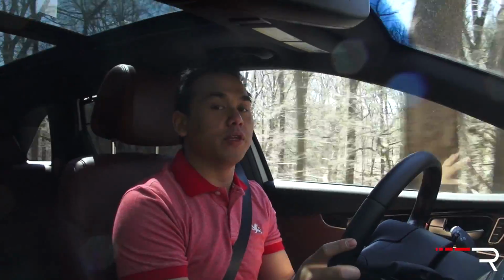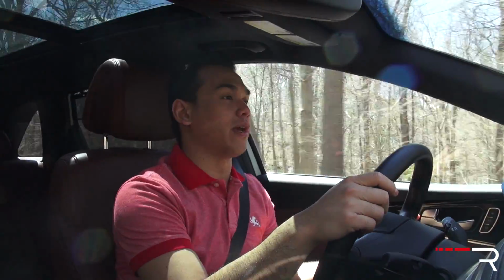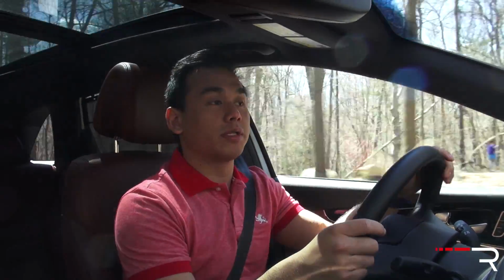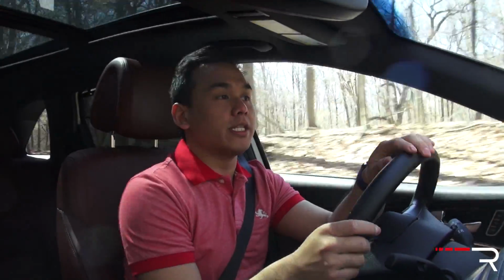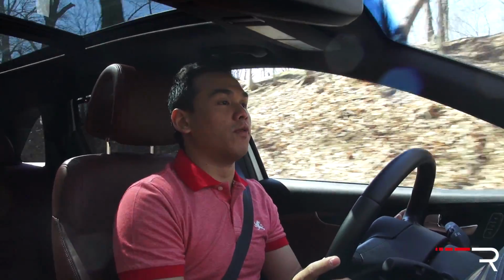I mean, this is a family vehicle, so you're not going to be tackling corners and treating this thing like a sports sedan like I would. But it's not bad. It's competent and it's secure, and it's not very confidence-inspiring, but you don't feel like the car's going to flip over or anything like that.